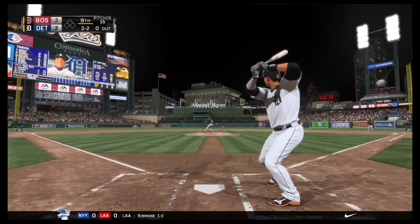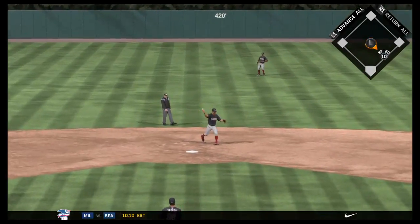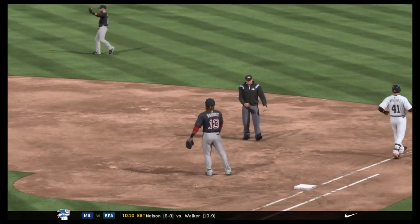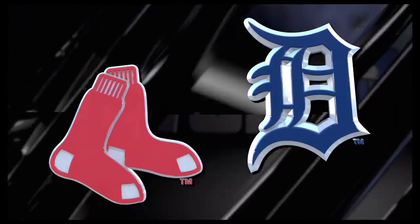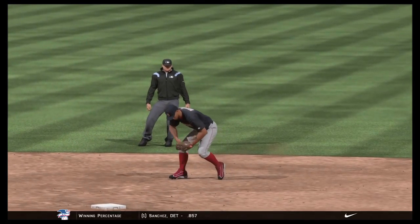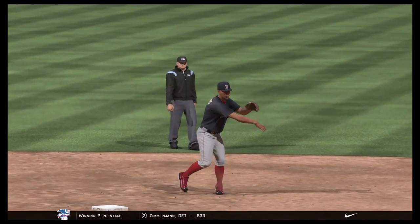Ready with the 2-2. Hit back up the middle. Gloved by Boegaerts. And he's set down, 1 away. Oh, pretty flashy with the leather right there. This is all the way over on the second base side of the bag. And if he decides to leave this one for the second baseman, forget about it. It's a base hit.